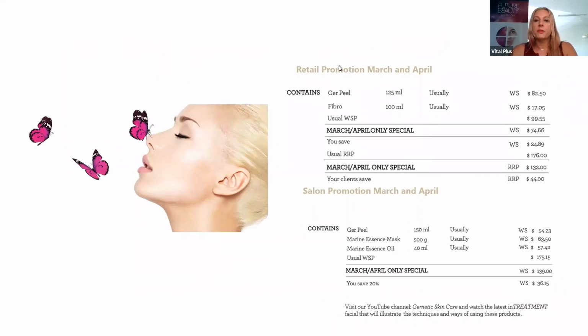So we have both the Ger Peel and the Fibro on promotion this month. We have Salon and retail. For the retail, your client is saving $44 with the promotion, and in the Salon, your client is saving $36.15. So it's a really good opportunity to introduce clients to the Ger Peel if they haven't used it before, and the Fibro, again, just stress the importance of using Fibro. Now you've got a few more of the benefits there.